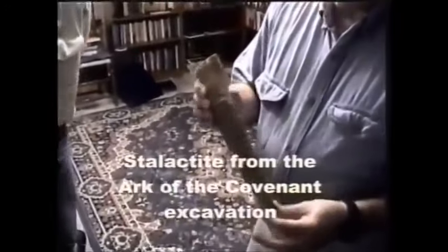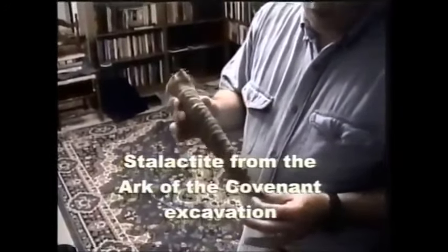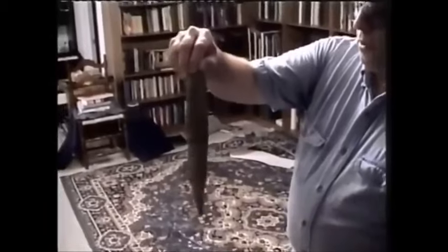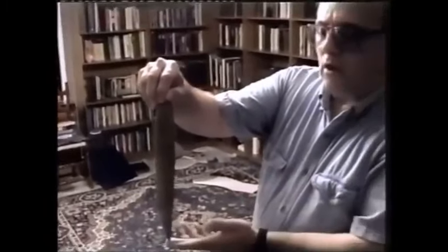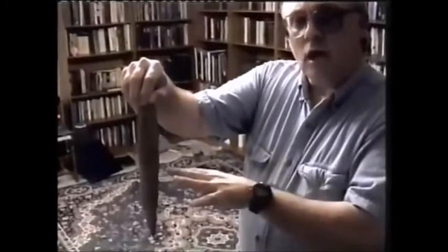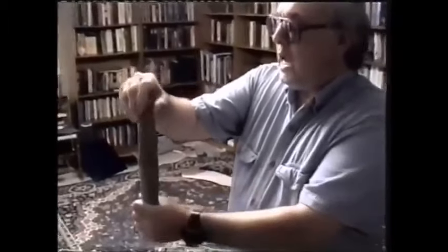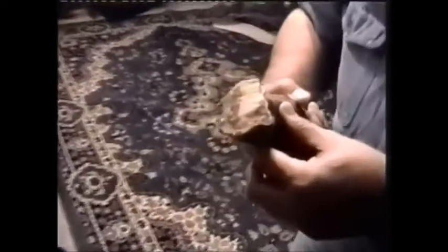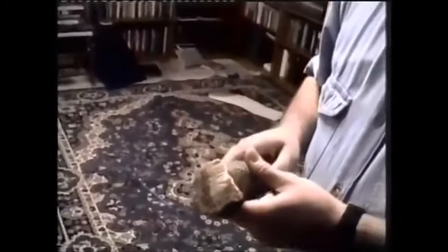Okay, good. What this is, it's a stalactite, which is approximately 11 to 12 inches long. And this was the stalactite that was hanging down in front of the chamber, or the entrance into the chamber where Ron first entered and found the Ark of the Covenant. And he broke it off, and you can see where it's broken right here. If you can get that in the proper light, you can see where it's broken off.